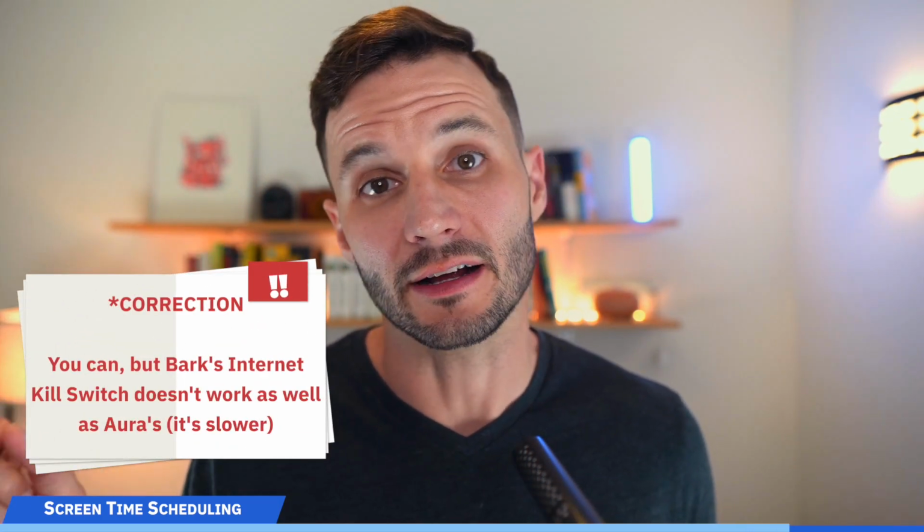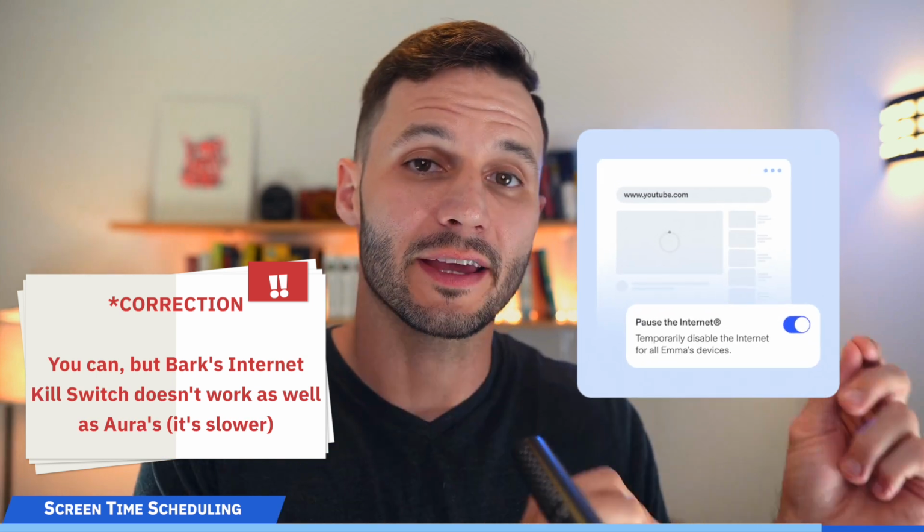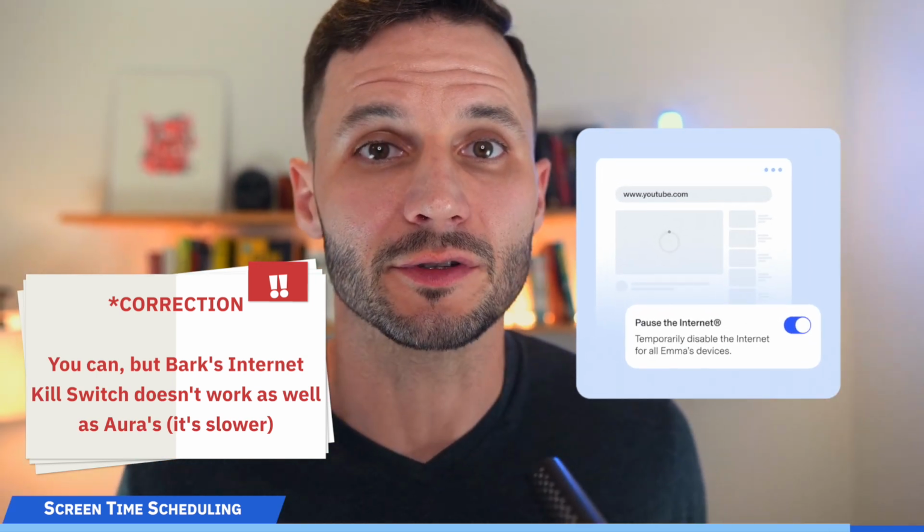One slight downside to Bark here is you can't actually turn off the internet completely using the application, whereas you can do that with Aura. Something to keep in mind for those of you looking for an internet kill switch. With Bark, you can severely restrict the internet. You could create, say, a bedtime rule set, but even under that, your child would still have some access to the internet. Aura, as mentioned, allows you to pause the internet entirely with one click.